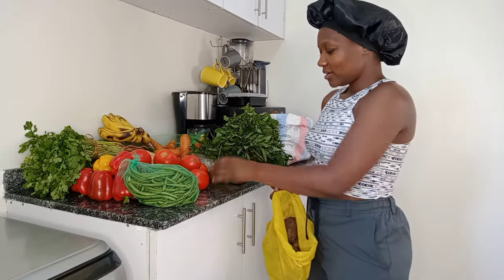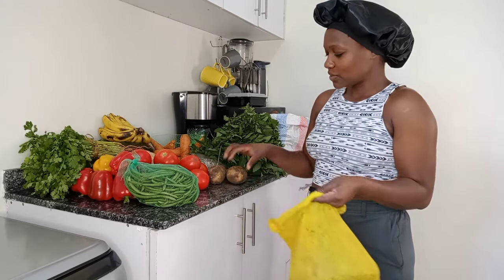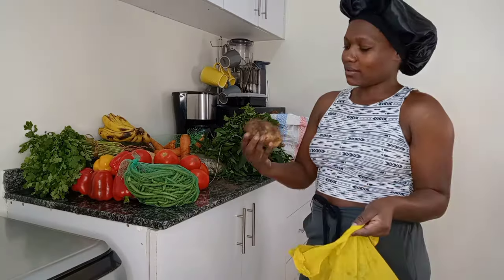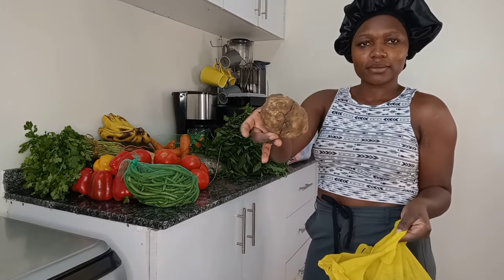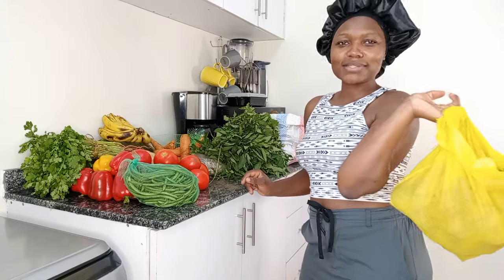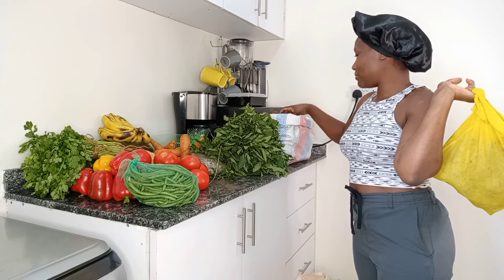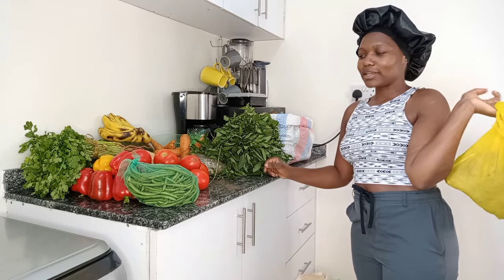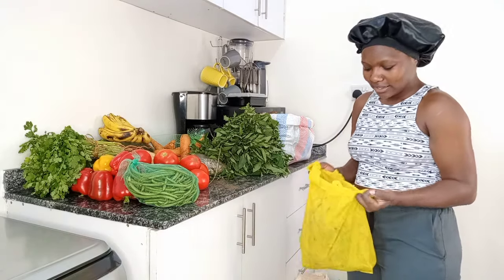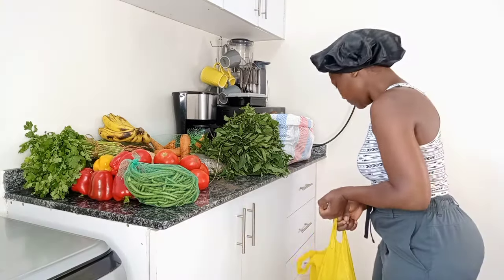So these ones I bought yesterday. I'm going to cook them so they come out of here. What is this now? So I bought this yesterday. And let me tell you, that's the reason why I went to the market today. I was so pissed yesterday when I bought these warus, and I get to the house and I'm like, wow, 150.